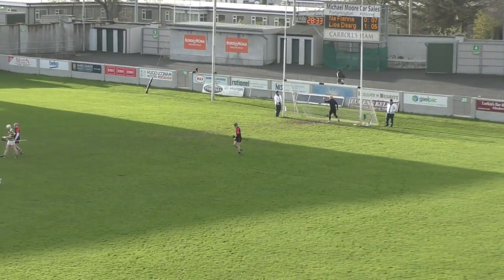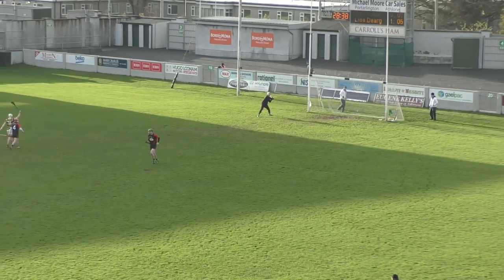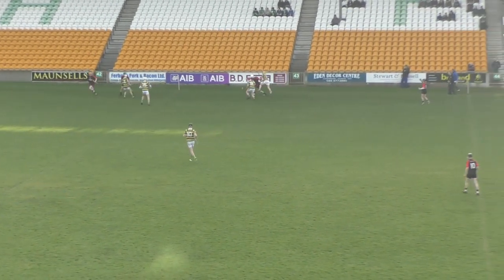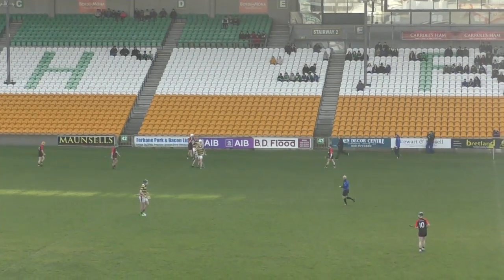Minutes ago, it looked like we might be going to a 6-point game had Nafina scored that penalty. Belmont have responded, saved the penalty, scored a point and a goal, and they now lead this game by a point. And it's a free. The free is won by Joey Keenan.